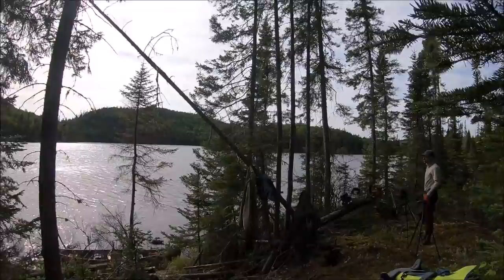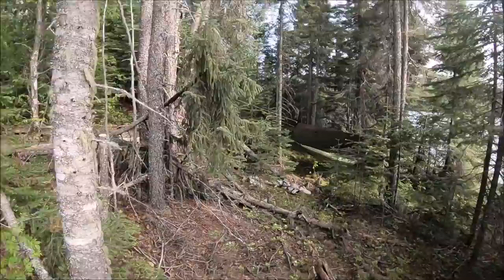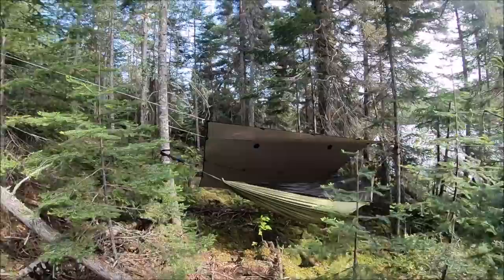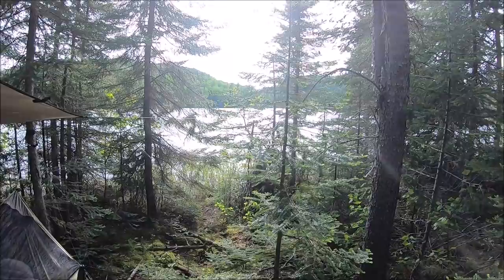Got a $1 million view. I'm in here. And Joe's over here, he's gonna sleep in the hammock. He's got a nice little setup with his tarp open on the one side. Some moose poop. I've seen moose poop, moose tracks everywhere. It's almost shocking we haven't seen one. And a great view for him too.